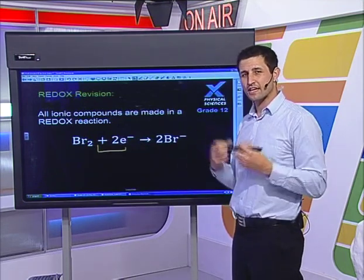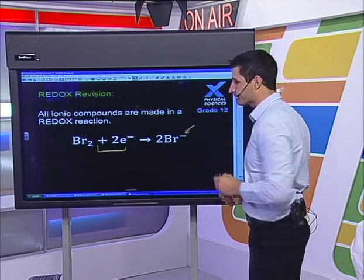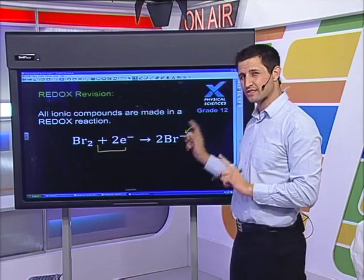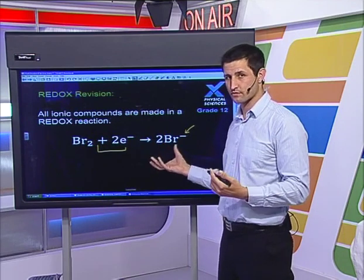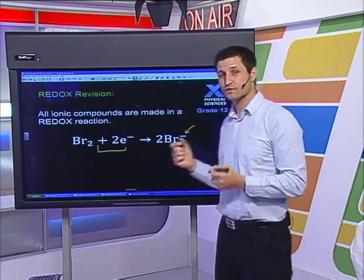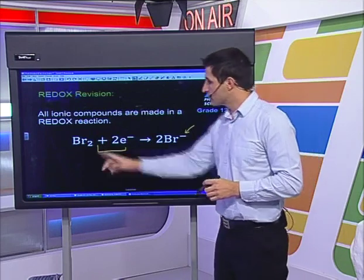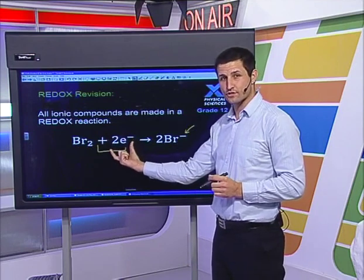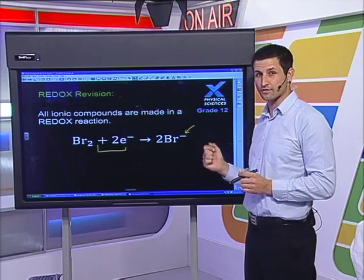But now, bromine has taken on 2 electrons and has now made a bromide ion. It's taken them on, it's become more negative, and I see a little bit of a clue over there. There we go. Something else. The key to a good redox half reaction, and the reason that this is a half reaction is because I'm not showing anything else, is to make sure that the charges on both sides are still the same. So bromine and 2 electrons, I can see that there are 2 negative charges over there. If I take a look on the right-hand side, I can also see 2 negative charges.